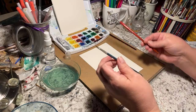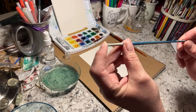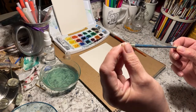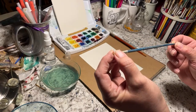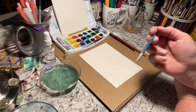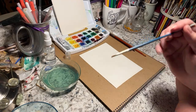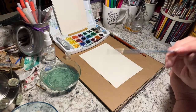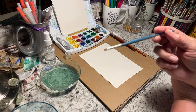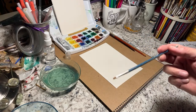Now I have this little guy, this little stubby. This one's a little short and stubby. And this one is really tight. It's a number 2. It's American Painter. And it's a shader. So I'm going to make 2 different kinds of cherry blossoms tonight. I'm going to paint a nice loose one. If we have time, we're going to go through 4 different styles of cherry blossoms. So the shader we'll use when we're making our photorealistic looking cherry blossom.